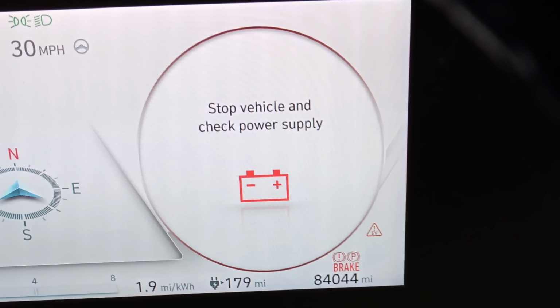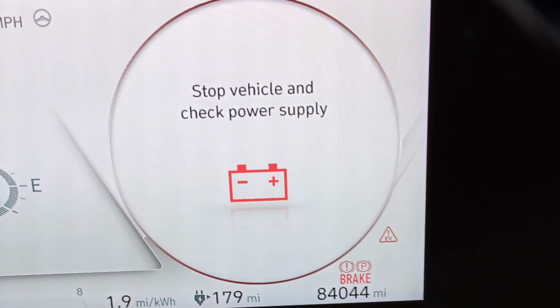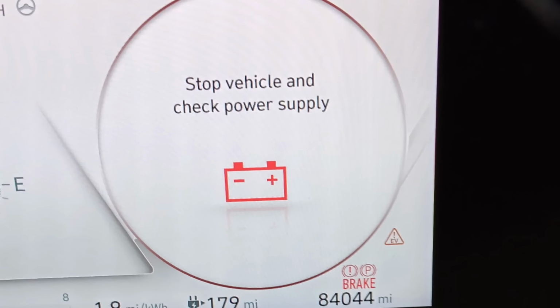ICCU is the integrated charging control unit, essentially manages the flow of power between the 12-volt charging systems, a bunch of pieces of the car that are crucial to keeping it in operation and powered up.